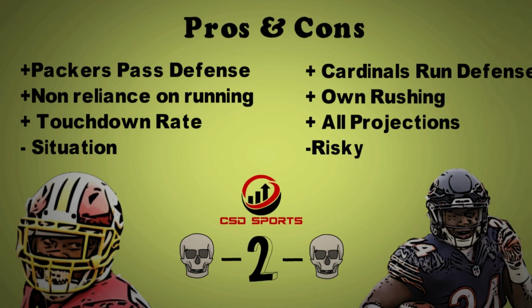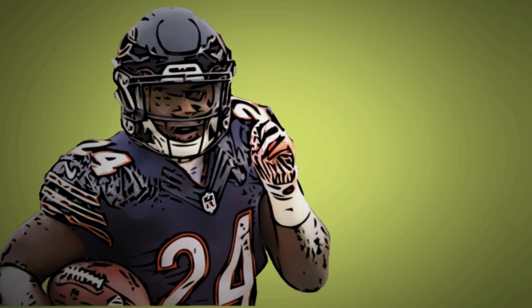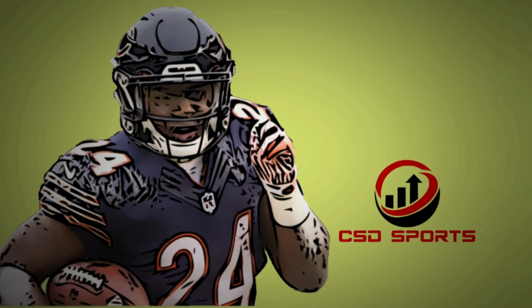My pick, after comparing all the factors such as rushing, receiving, trends, numbers, pros, and cons, is Jordan Howard. This was an extremely difficult pick for me. There is much going for Thompson in this matchup as well, but with the numbers and Cardinals' run defense, this can be Howard's 2018 breakout game.